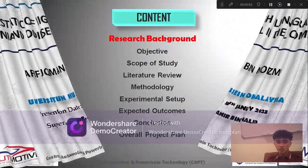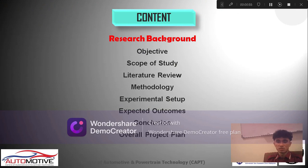Okay, here is the list of the content: research background, objective, scope of study, literature review, methodology, experimental setup, expected outcomes, conclusion, and also the overall project plan.